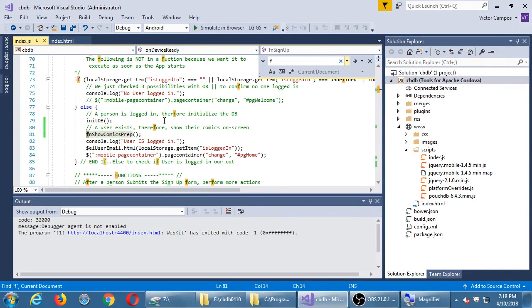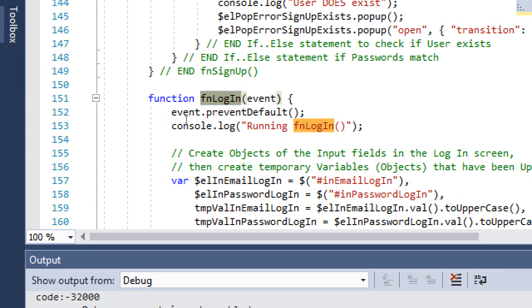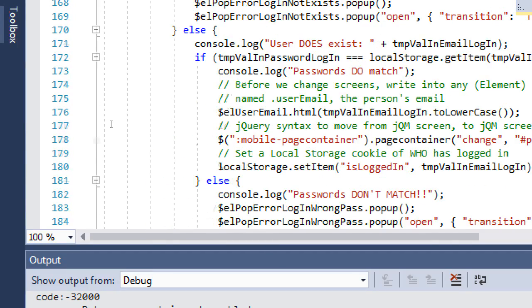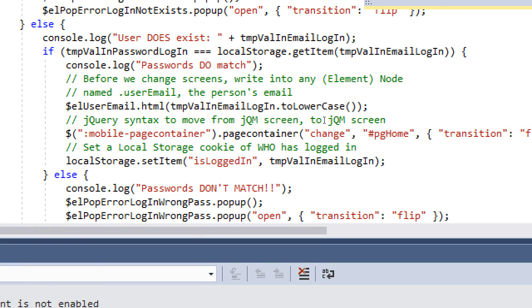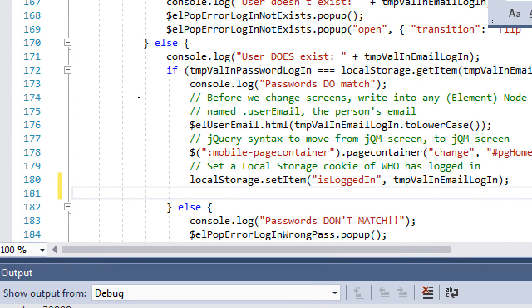Remember, you can use find, Control F, fn login. In my case, it's line 151. Function login, we're going to scroll down right over here, passwords do match. PG home. Yes, okay, so within this block of else, line 171, user does exist and the passwords do match.